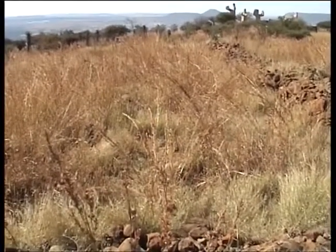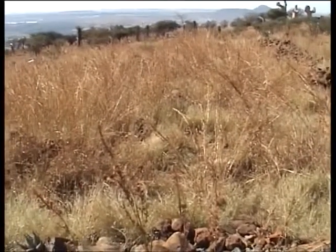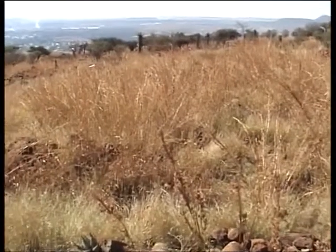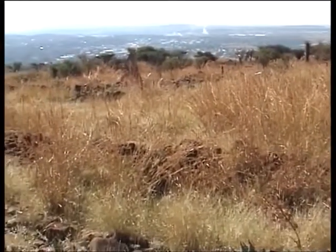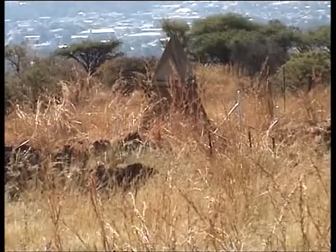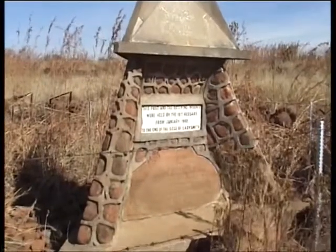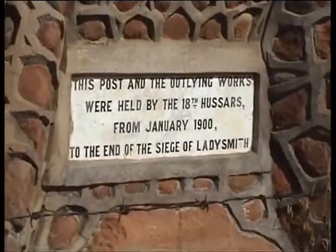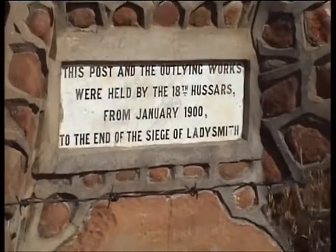These are the well-preserved remains of the old Manchester Fort, or redoubt, on the top of Wagon Hill, with a memorial to the regiment here. This monument marks the Manchester Fort, and as you can see, it was actually occupied by the 18th Hussars for a lot of the siege period of Ladysmith.